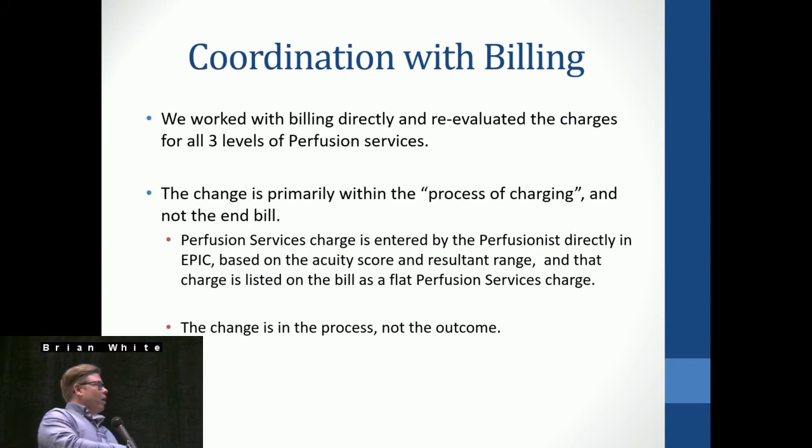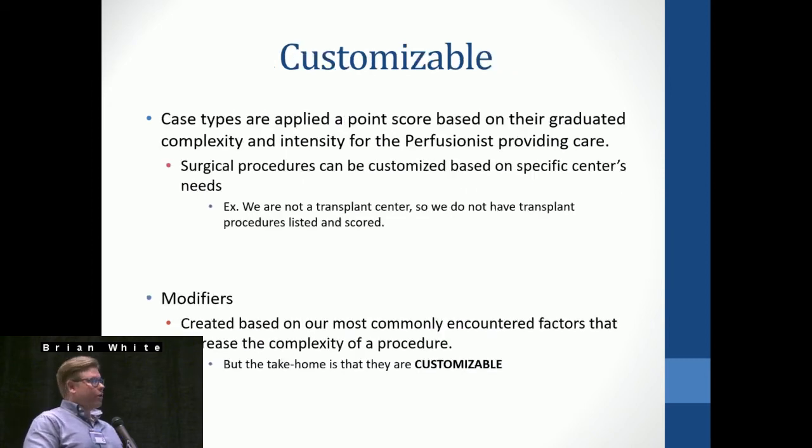The difference is in process. The process of charging is where we use the acuity levels, and we actually enter it into Epic as a single blanket charge based on the acuity. So the end bill only sees perfusion charging X dollars. They don't actually see that we have a level differentiation, which is better for all parties involved, especially with the questions that would come from there. So in the end, it's a change in process, not an outcome.